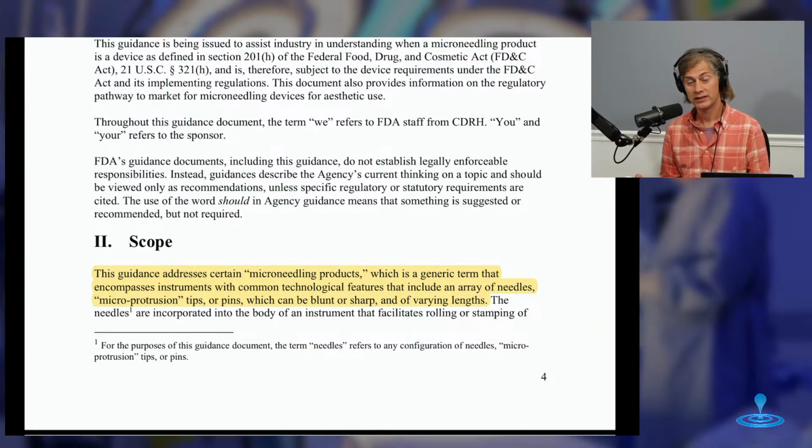One is a Class 2 device, the other is a Class 1 device. And it depends, as always, on your product claims. What do you claim the device is good for?